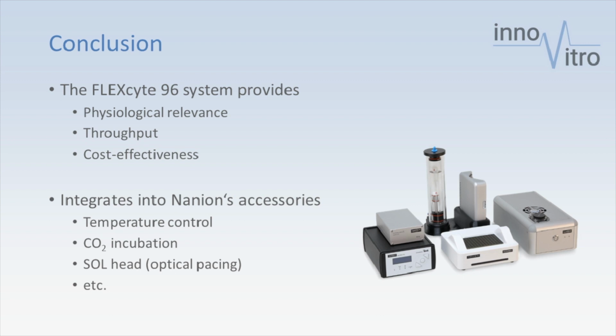And additionally, which is really nice, it directly integrates into Nanion's accessories, especially the temperature control and CO2 incubation systems. So you do not have to operate your system in the incubator, but you can operate it as a benchtop device. It also integrates into the SOL head for optical pacing, which we also did already, and which works really nice with channelrhodopsin 2. Really handy, and yeah, it really integrates very well to the existing system.